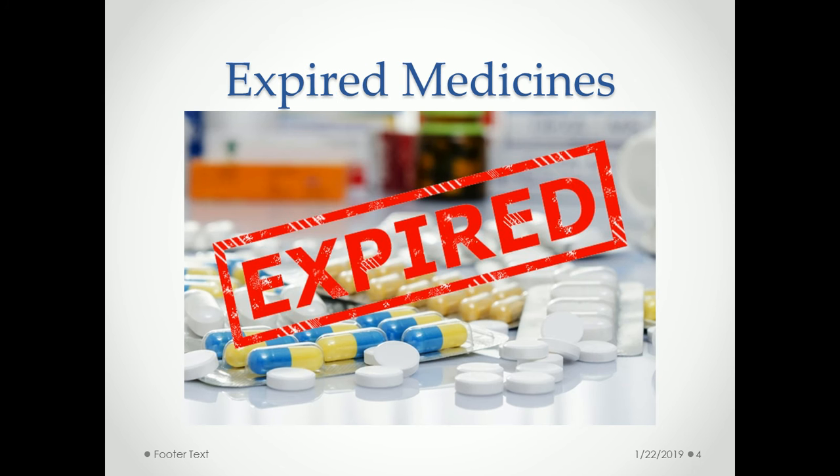Second is expired medicines. Now, of course, you need to be careful on eBay anytime you're selling medicines, and specifically, you can't sell prescriptions, but I have found medicines that are past their expiration date but still have their efficacy. A lot of times, clinics and hospitals get medicines which are expired so they can no longer use them, but they're still good medicines. An easy analogy is food, which is past its expiration date but still very consumable.